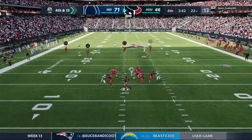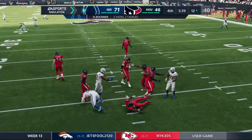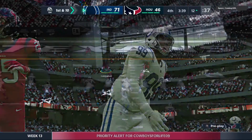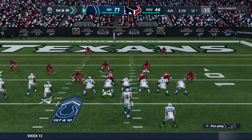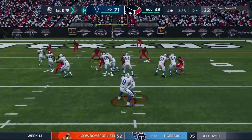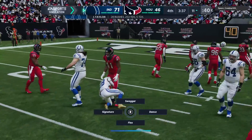They will indeed snap it to Watson. And the pressure gets to him again. DeForest Buckner. And now possession will go over inside the 15-yard line. From down at the 12, it's 1st and 10. From the gun, it's Taylor. And he'll be dropped at about the 11 after only a yard.